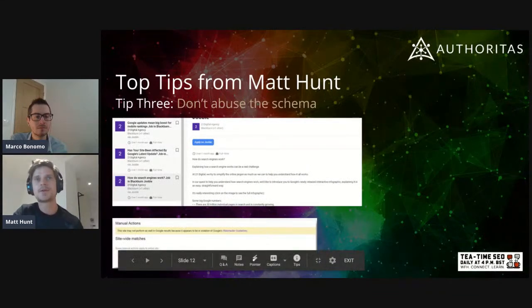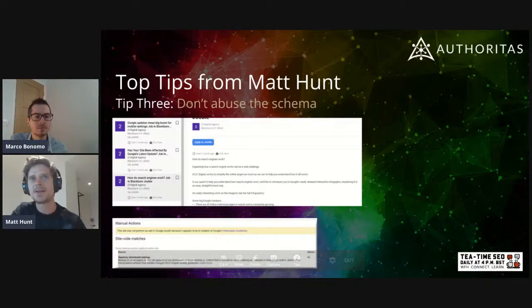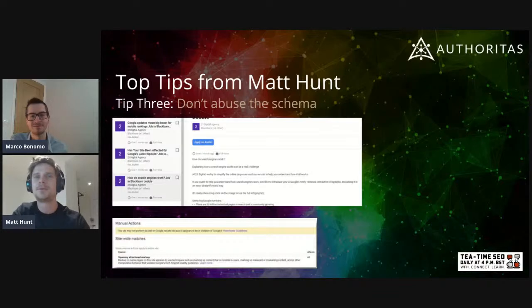However, don't abuse the schema. As you can see here, this can get you in a lot of trouble. It's happened before with things like recipes. So don't go around trying to squeeze irrelevant data into Google for Jobs schema, because first of all, it was spammy anyway and it just doesn't look good. And secondly, you could get a manual action, which is very bad. So probably don't abuse the schema.